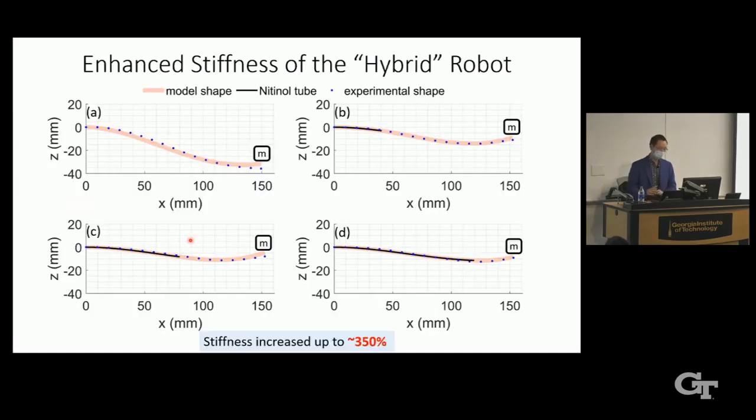So here, I will just show you the stiffness improvement with this backbone. Overall, stiffness is increased up to 350% compared to the one without the stiffness modulation. So this pink color line indicates the model shape, and this dotted line indicates the experiment shape. As you can see, our model can match the experiment result very accurately.